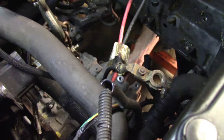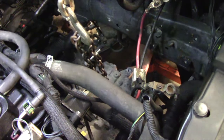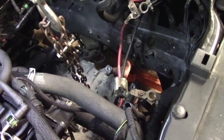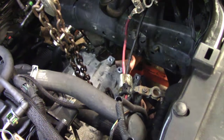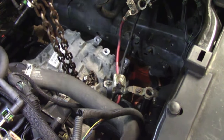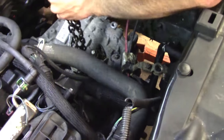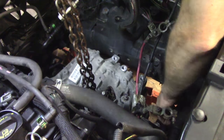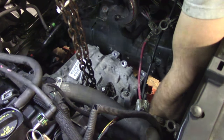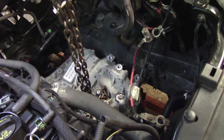Alright. Now take it up. Keep going. Alright, hold on. Go slow. Take it up a little bit, yeah. One more. Alright, hold on for a sec. Can you get under there? Fun part.